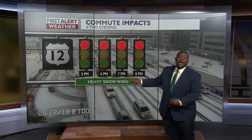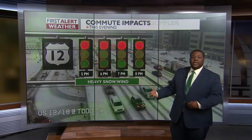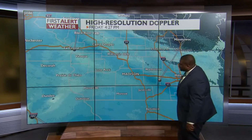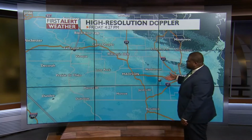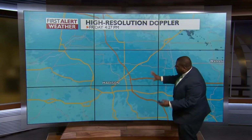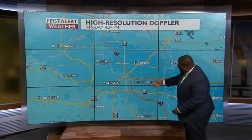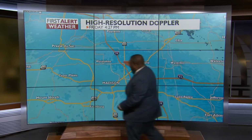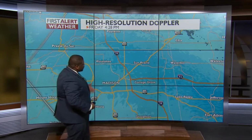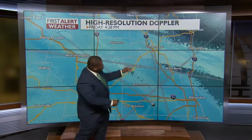So just try not to be out and about if you can help it, because things are going to continue to go downhill. Here's what we're watching right now. We've seen this heavy band of snow already work its way in towards Madison, especially the northeastern part of the county right now is where we're seeing some of that heaviest snow. Cottage Grove up towards Sun Prairie and then back over towards Waunakee. You were getting in on what has moved through southwestern Madison, really creating the problems that you see on the Beltline. This line continues to move towards the north and east.